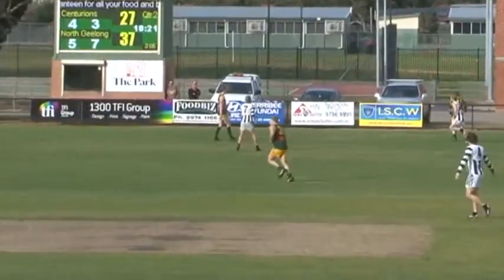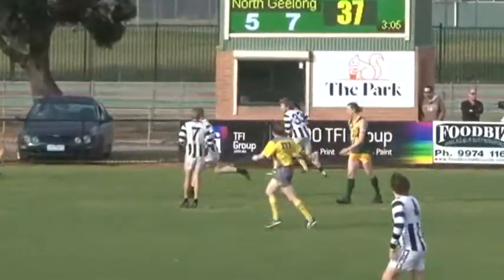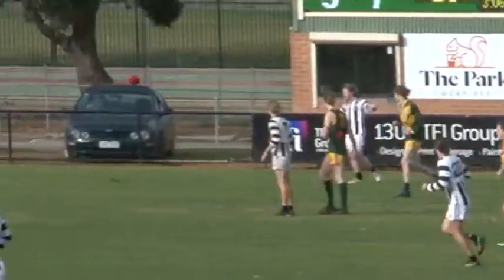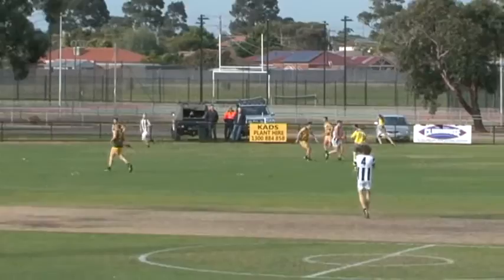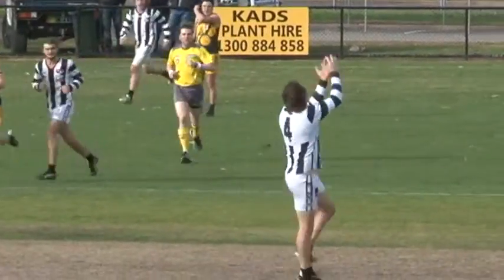Gets it out towards the half-back flank to the wing position. And North Geelong again under the wing position. Could be, who's that out there? That's Hayes. Hayes on the right boot. Sees a lead in the middle of the ground. Geez, they're playing better footy now, North Geelong. Out it comes, out to Parker.